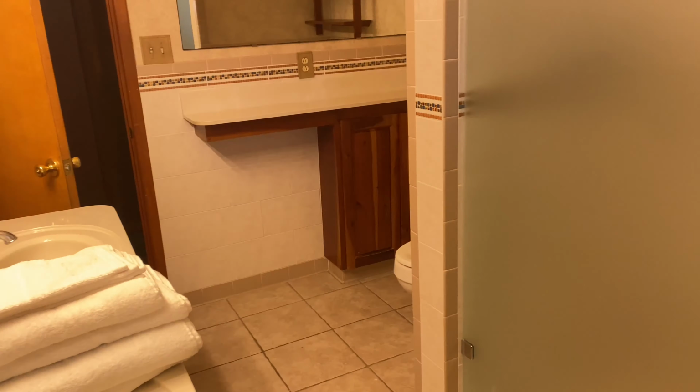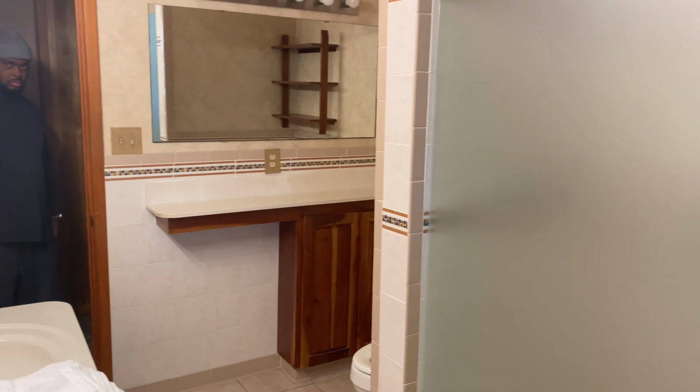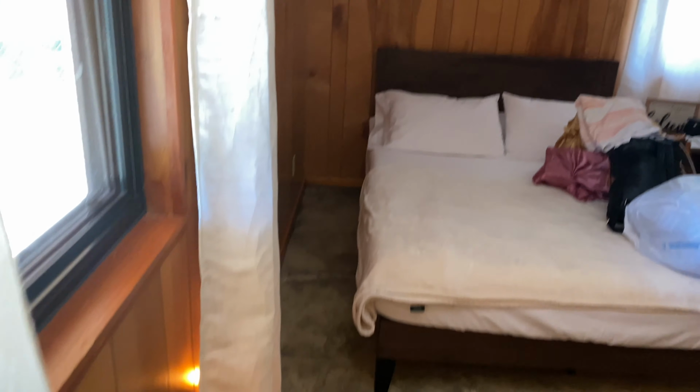This right here goes to the bathroom. It's pretty big in here too. Double sink. What are you doing? The shower is pretty big too. That big old shower head. It's absolutely beautiful. So what you think so far? You like it? It is dope.